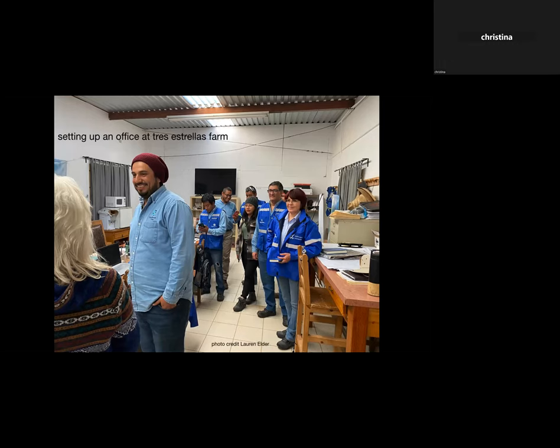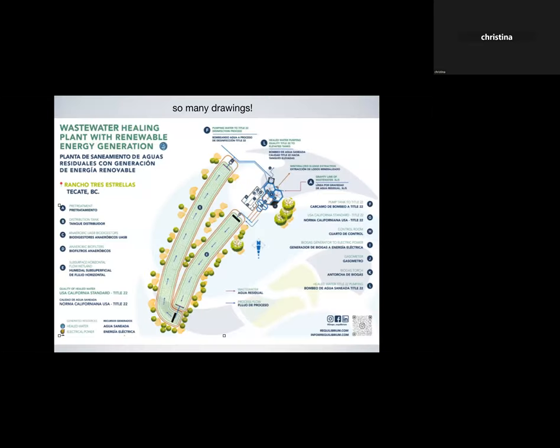And so Eric's company set up an office right there at the farm, the Tres Estrellas farm, in an outbuilding there. And you can see they're lovely people. It's all the engineers, the men and women engineers, and they set up shop and started doing drawings, doing what engineers do, lots of drawings. And here's the top view looking at the whole plant, the cluster of structures. And then the green stripe is a long wetland that makes a U-turn back on itself. And so that's the plant, that's the water healing plant.